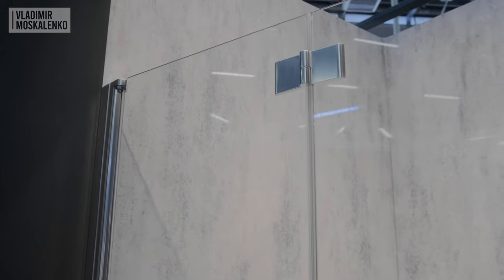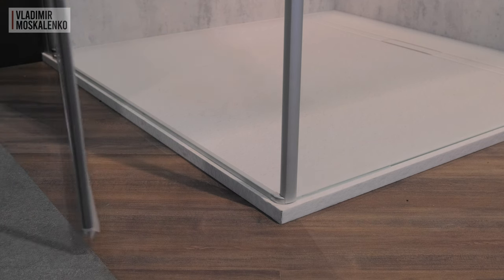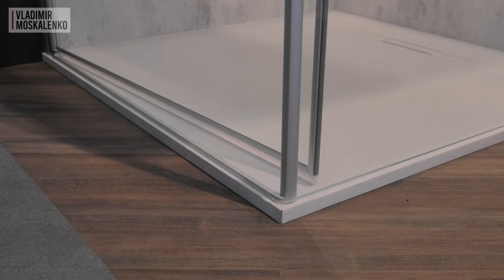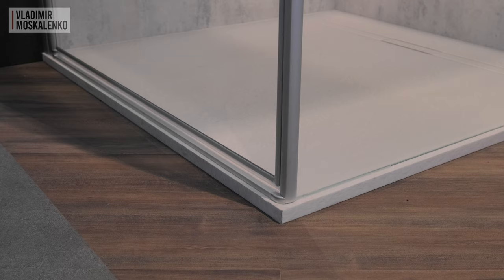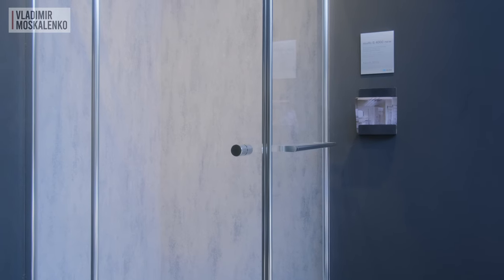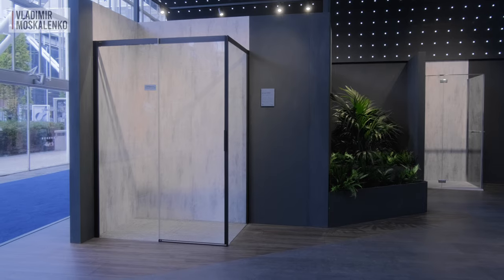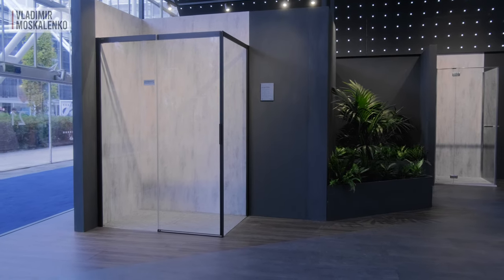All hinges are equipped with a return mechanism, i.e. the shower enclosure door itself returns to the initial position. It turns out that even models of rather average price level have all the technological advantages of premium products. Of course, Duca has premium lines as well.